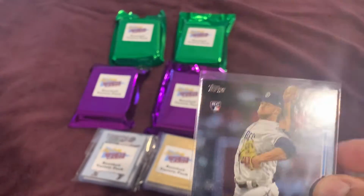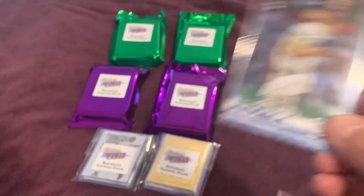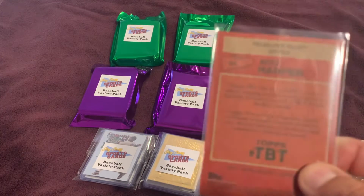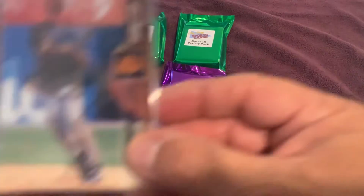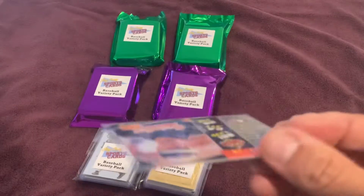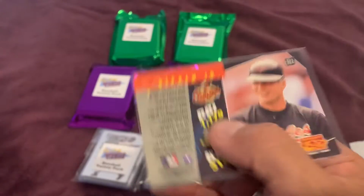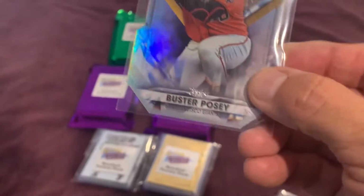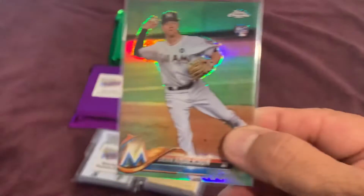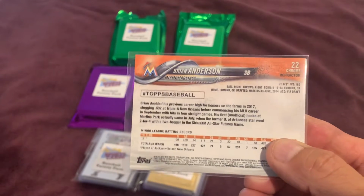Next one. Chris Paddock, rookie, out of 50. That's a Father's Day Chris Paddock rookie. That's awesome. A Bryce Harper Phillies card. Very, very nice. Cal Ripken Jr., that's an interesting card. It's got a texture to it. I don't know if I've ever seen this one. Sports Flicks? I've never opened anything of Sports Flicks. Here's a Buster Posey, a diamond cut one from this year's Topps. Rookie card, Brian Anderson. Topps Chrome, not numbered, but that's a refractor.